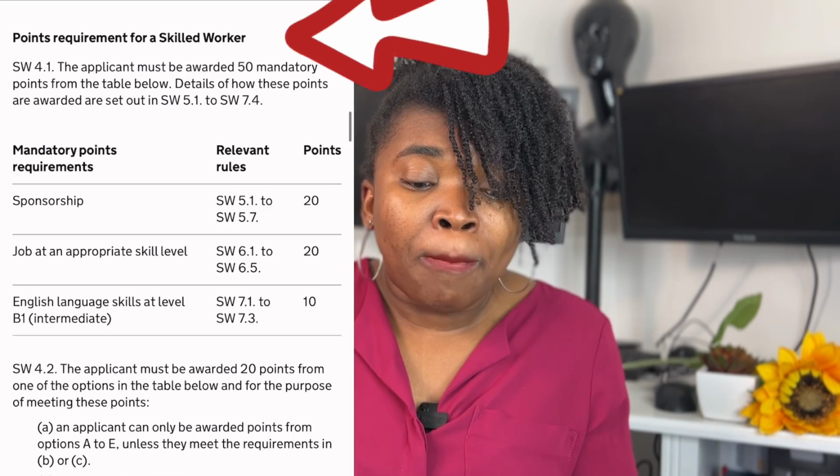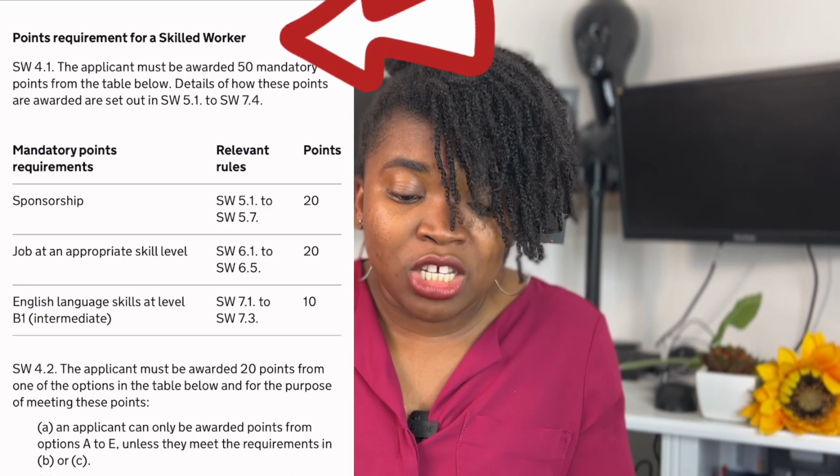Now, this aspect is something I felt is very important. Don't just say, okay, if I get an NHS job, therefore I am cool. No, just look at this aspect. It's also something that you have to meet in order to get this particular skilled worker visa. Points required for skilled worker.